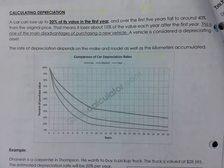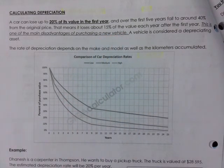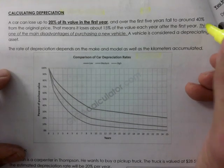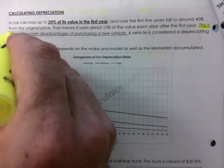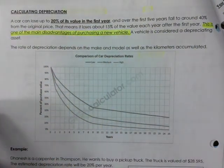Calculating depreciation, right? A car can lose up to 20% of its value in the first year, and over the first 5 years, fall to around 40% of the original price. That means it loses about 15% of the value each year after the first year. I'm going to highlight this part. This is one of the main disadvantages of purchasing a new vehicle. It's going to come back later.